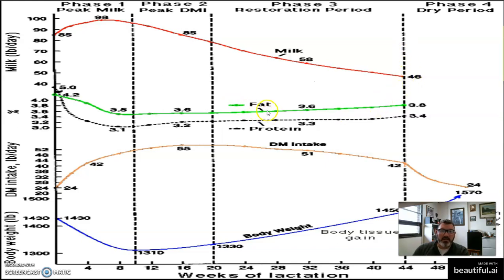The green line is milk butter fat. The black line is milk protein. You see that those start relatively high. They drop off and bottom out just past peak milk and then slowly rise as we get all the way to the dry period. The orange line is dry matter intake. So they start off eating about 24 pounds of dry matter, and they peak at about week 16 at 55 pounds of dry matter. So they will more than double their dry matter intake.